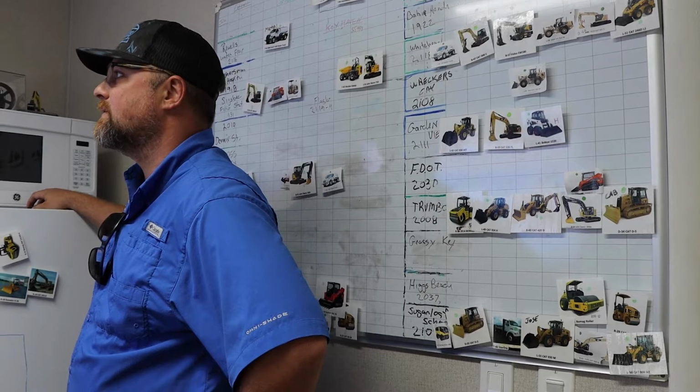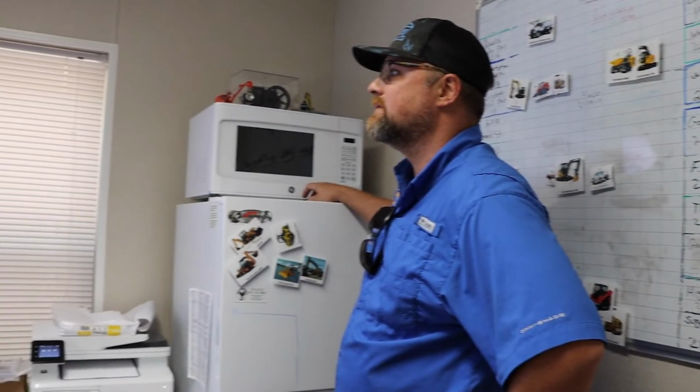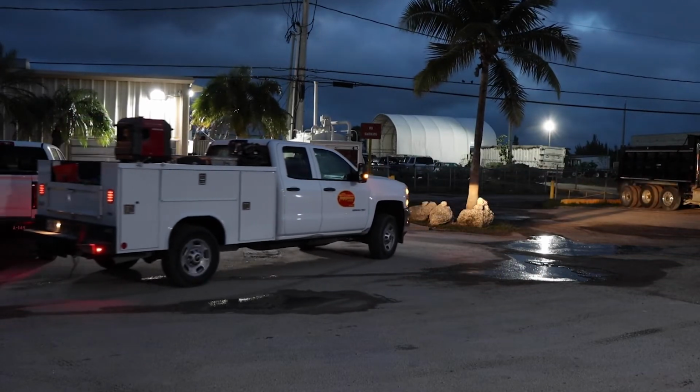I'm the shop manager. Before Tenna, we had a magnetic whiteboard where we had little cutout pictures with the asset numbers of all the devices. So you could quickly look at the board and see what job number and what their locations were. The problem is it was a manual update.